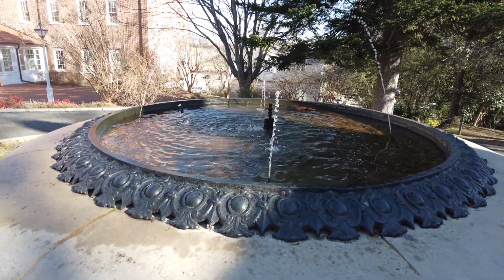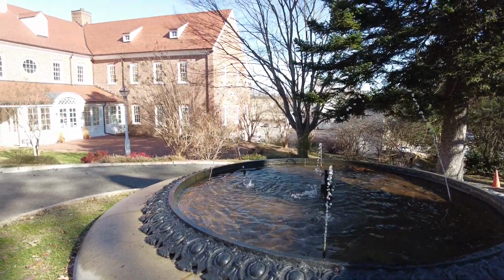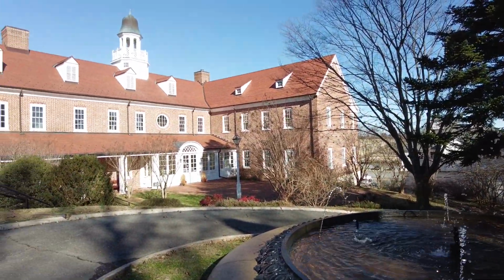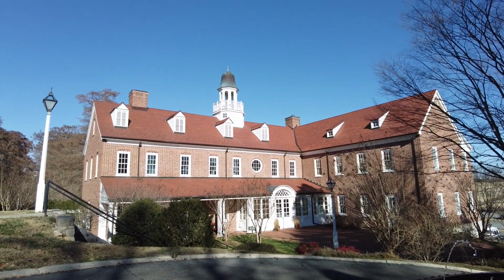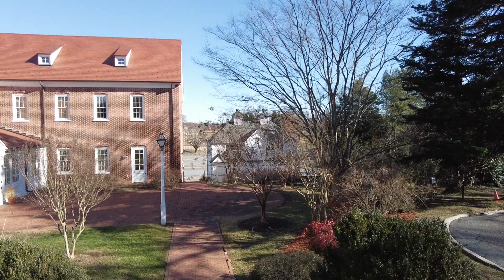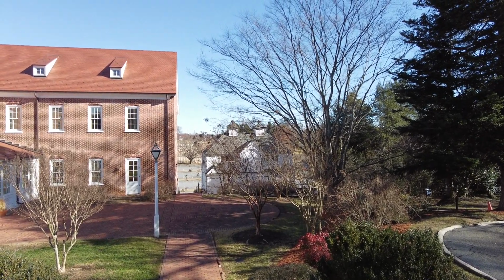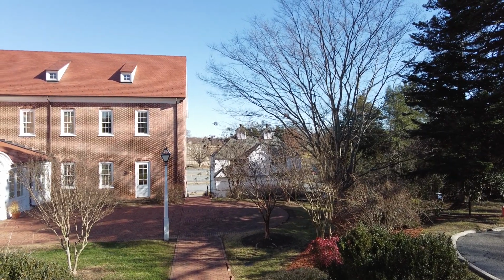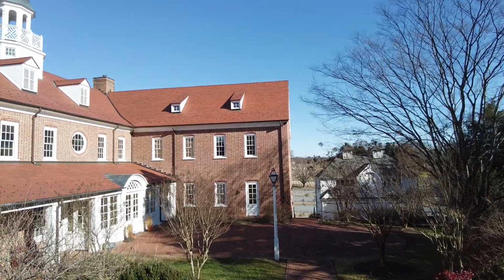And look, a little pump right in the middle there, or a symbol of one. And here's another nice cupola. And look at this building. That's probably, I'd say, some kind of barn. Maybe a horse barn.